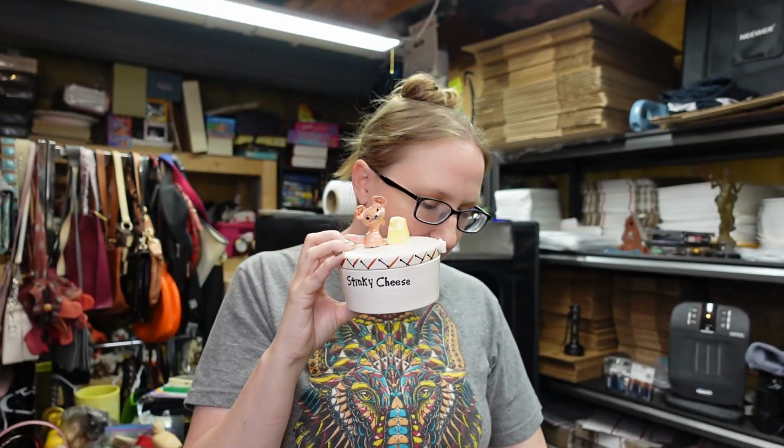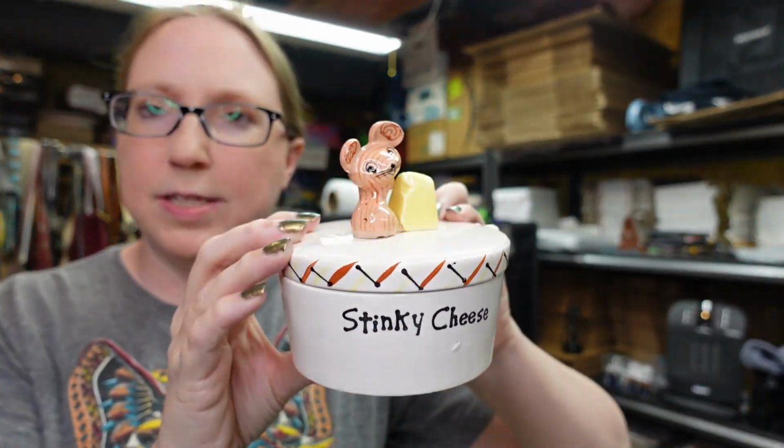So this here I have listed as a buy it now for $59.99. I wouldn't say we got the most amazing deal on these pieces, but they were things that I kind of wanted to just have to resell, and some of the pieces, especially the salt and pepper shakers, will probably periodically go into our booth as well.